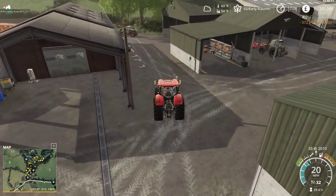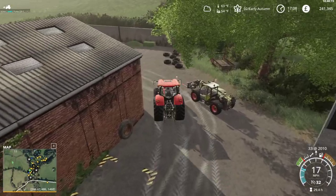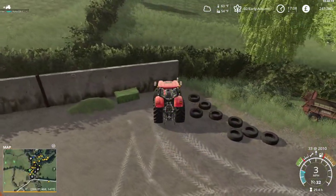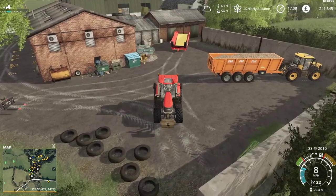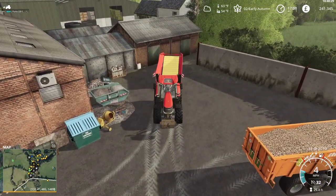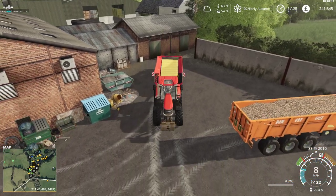I was kind of hoping that the telehandler would be a little bit more friendly with what it can haul. But I think generally you're limited to bale trailers and the likes. There we go. Okay, so we pull this out.